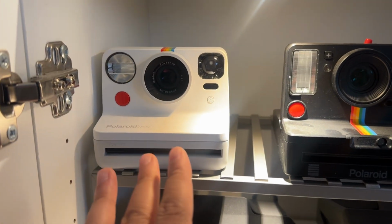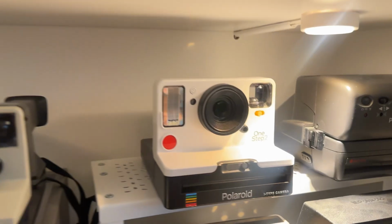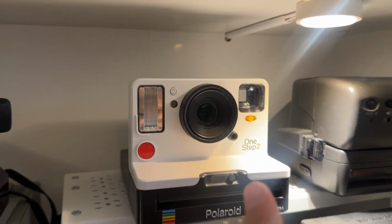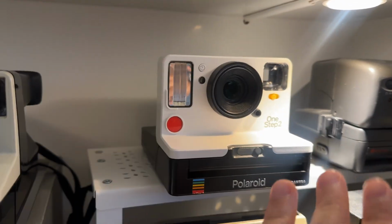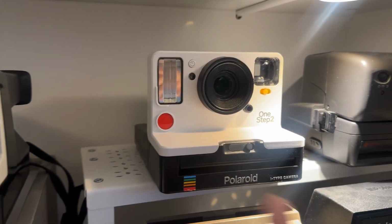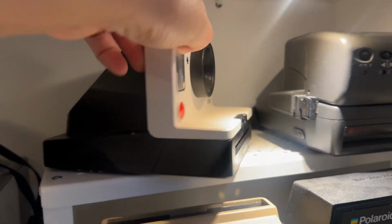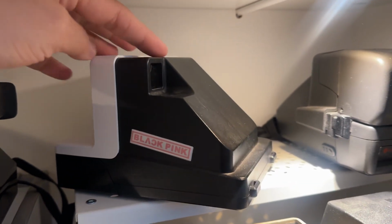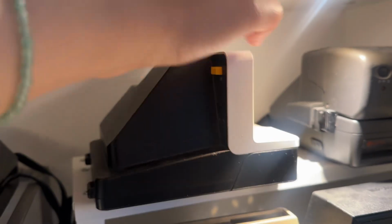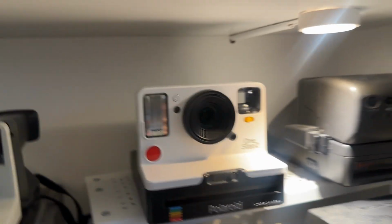Then we have here most of my Polaroid cameras. So here we have the Polaroid Now, the Polaroid One Step Plus, Polaroid Land camera, the Polaroid One Step 2, which is my first camera when Polaroid released the One Step again, like they had a comeback, and this was the first camera. It's the first generation because it doesn't even have an extended viewfinder right here. In their other models, like later on, they have an extended viewfinder. This one doesn't, which makes it a little bit hard to use.